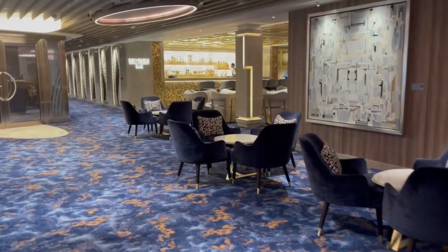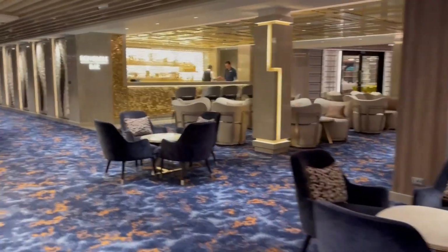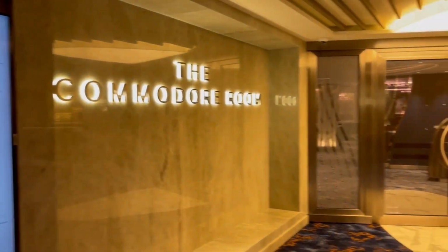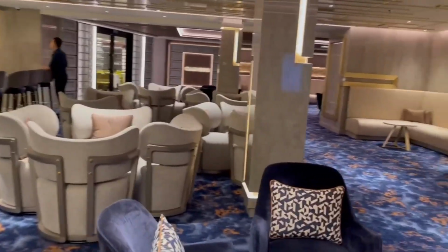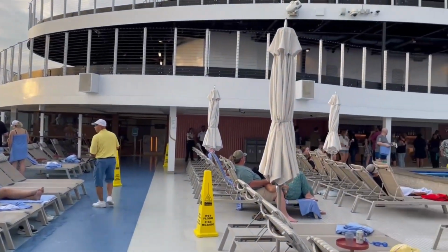So this is one of the many bars on the ship, but I think they close at like 11 o'clock. The Commodore room is one of the free dining halls. I believe there's 3 total. We are on deck 7.